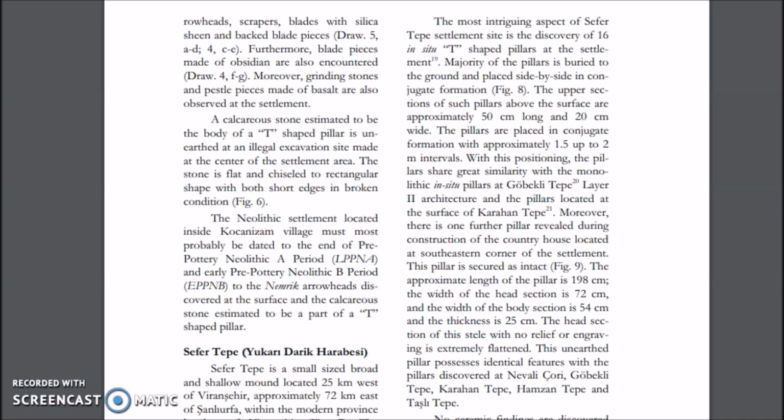It says the most interesting aspect of the Sefer Tepe settlement site is the discovery of 16 in situ T-shaped pillars at the settlement. A majority of the pillars are buried in the ground and placed side by side. It says the pillars are placed in a circular formation, approximately 1.5 to 2 meter intervals apart. With this positioning, the pillars share great similarities with the monolithic in situ pillars at Gobekli Tepe in layer architecture 2 at Karahan Tepe. Moreover, there is one further pillar revealed during construction of a country house located at the southeastern corner of the settlement.